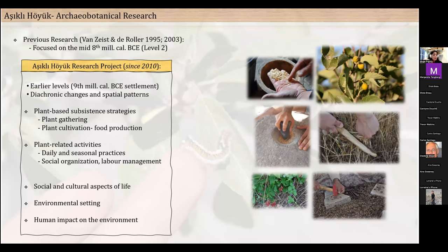And our aim with the new research project at the site has been to understand the earlier levels and evaluate the diachronic and spatial patterns on plant use, so mainly plant-based subsistence strategies, of course, gathering practices and food production, as well as understanding various plant-related activities within the site and in the surroundings, and their effects on the social and cultural aspects of life.